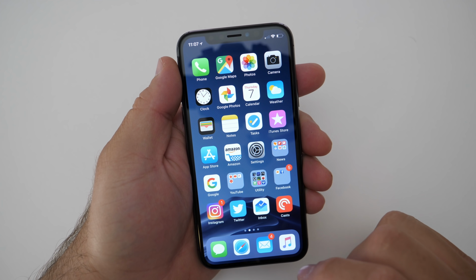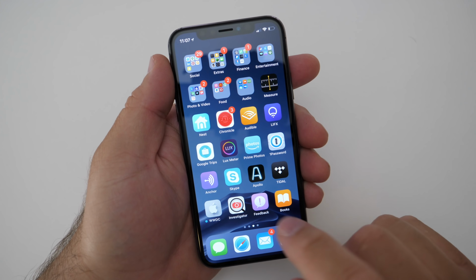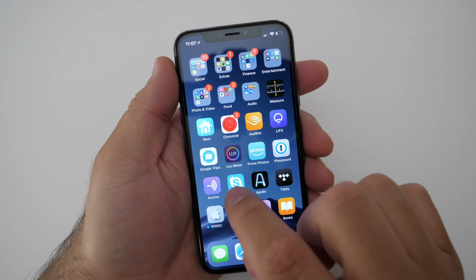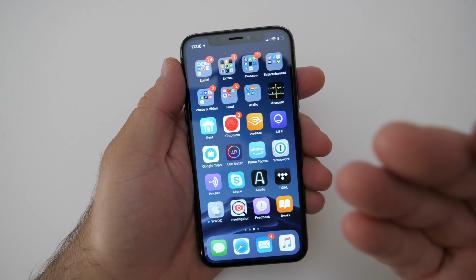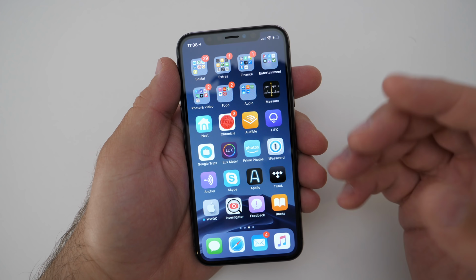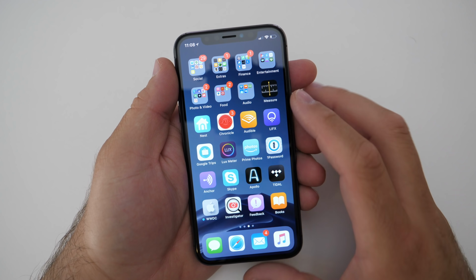Now, the two obvious issues for me on this particular beta is Skype. I don't really use it that much, but some of you reported that it was crashing. If I open it, it will crash every single time. You can't keep it open, so Microsoft will need to update this. Apple changed something, whether that be with APIs or something else that's causing it to crash.